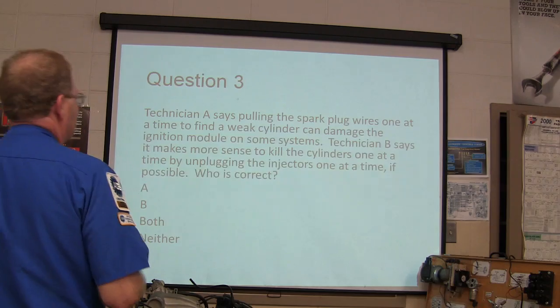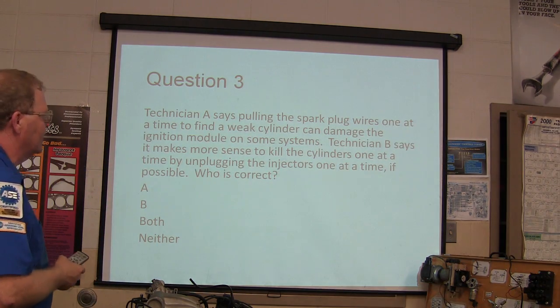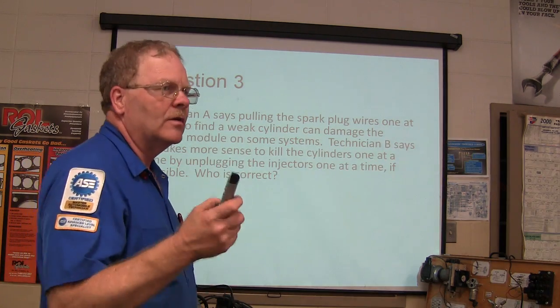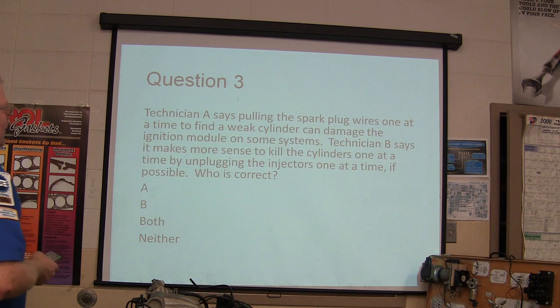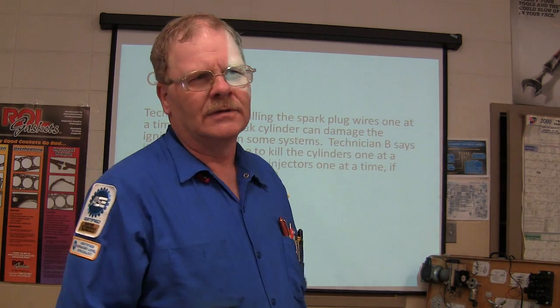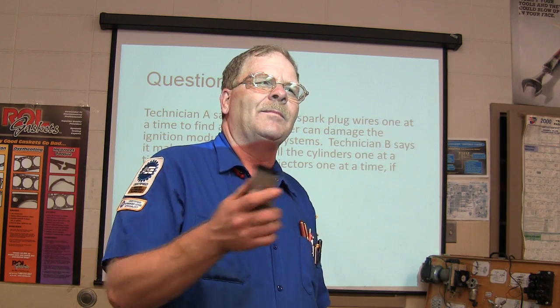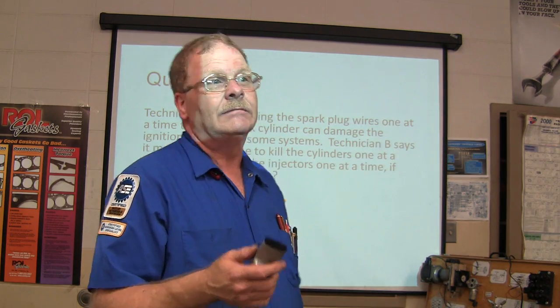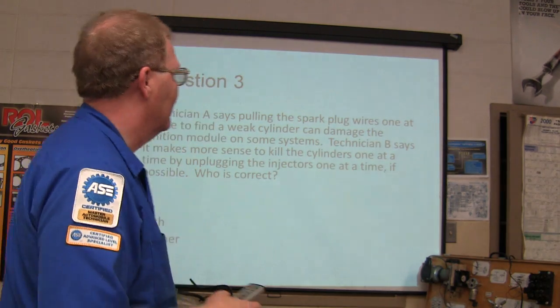All right, Technician A says pulling the spark plug wires one at a time to find a weak cylinder can damage the ignition module on some systems. We just talked about that. Technician B says it makes more sense to kill the cylinders one at a time by unplugging the injectors one at a time if possible. Who's correct? Now, this is if you can't get a P03 0X code. And also, if you happen to see one bank read really lean, that'll point you to the misfire there.